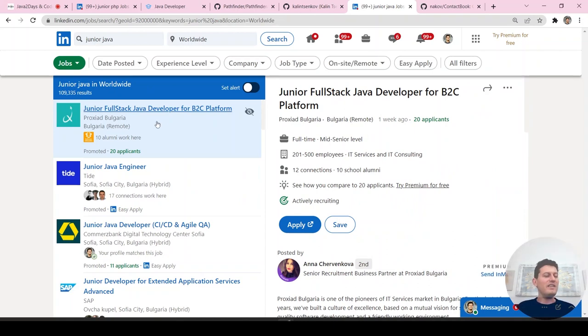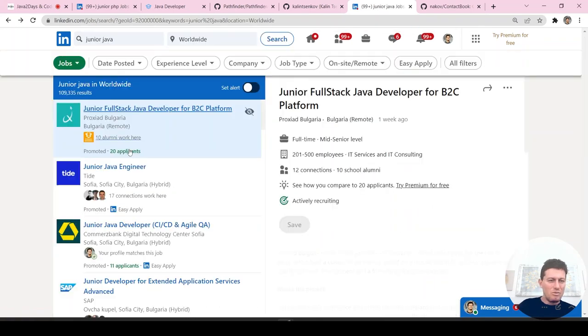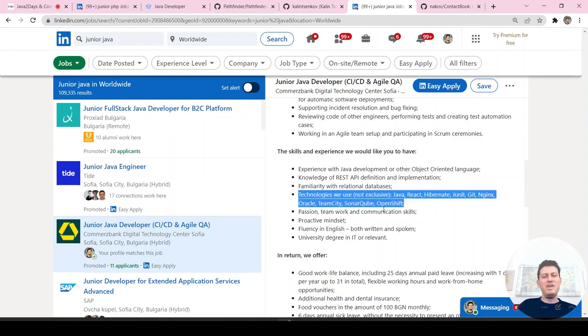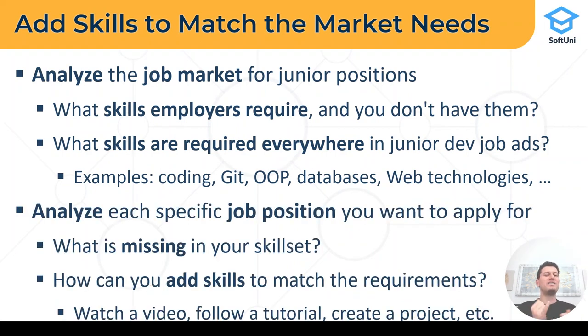Because for interns, there will be 50 applicants for one position, or maybe 200. For junior, there will be less. Why? Because of the requirements. Do you see, for example, they need to know REST, Oracle, TeamCity, Sonar, OpenShift, Hibernate, Java, React. So, how many junior people know all these things? They are not many. And if you are one of them, you have a very good chance to start the jobs. So you will need to add skills, analyze each specific job position, and answer for yourself.